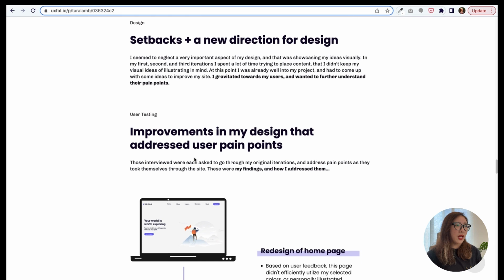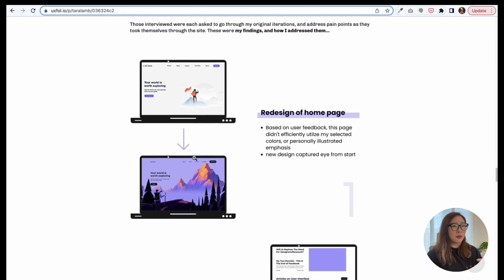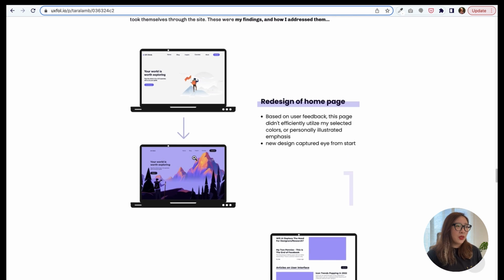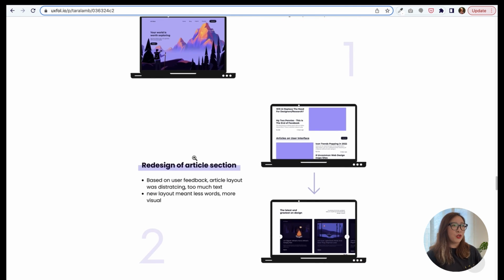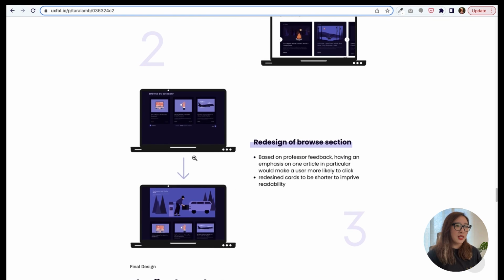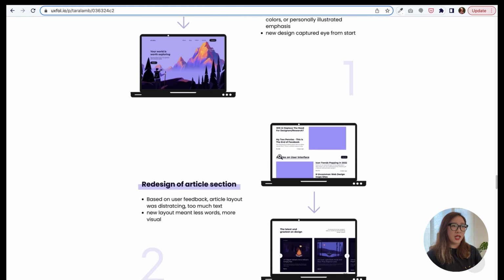User testing, okay, improvement in my design that addresses user pain points. I think this section is probably the most important area that as a hiring manager, I would probably spend the most time at. So it looks like Tara is showing before and after, for example, a redesign of the home page. Based on user feedback, this page didn't efficiently utilize my selected color or personality, okay, and the new design captured the eye from the start. Overall, it looks like Tara has a couple of case studies to show how she has iterated her design and explained the rationales behind it. I love that she is doing the before and after with some bullet points to call out the key changes.